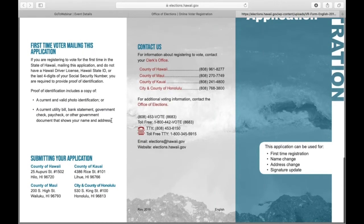After you have your documents and your application printed out, where do we submit them? Down below, there's a list of places to submit them depending on which island you live on. For the Big Island, send it to the County of Hawaii. The County of Kauai has an address. The County of Maui has an address. And for Oahu, send to the City and County of Honolulu.